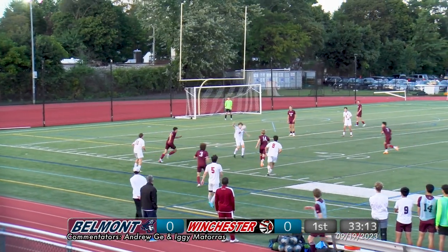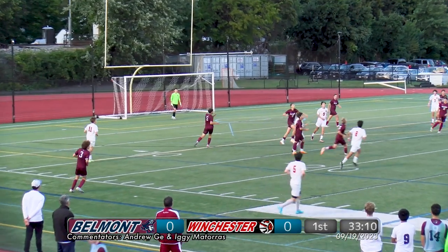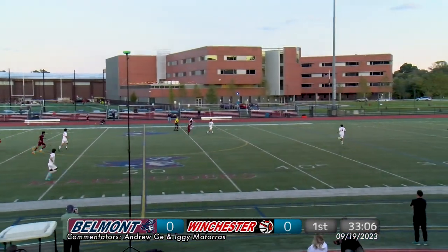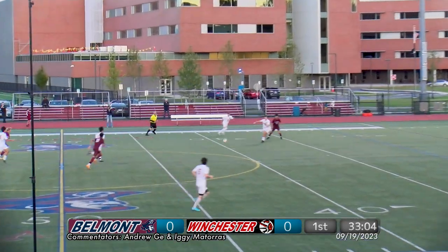Number 5 throws into number 10. Lovely touch off the thigh. Oh, that is a soaring ball. Can Daniel Lou get there first? Number 12 gets there.